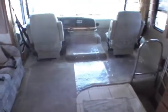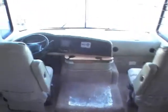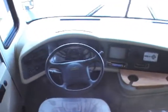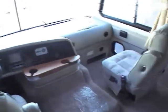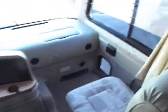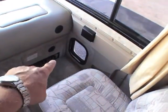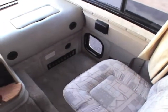You come up to the front here, it has electric jacks. Again, Workhorse chassis, I just noticed on the generator, 197 hours. Just a few unique features. If you notice down there, there's a little window there for, I guess, so you can see out and make sure that you're not going to roll over top of somebody. Got a front TV up front, padded ceiling.